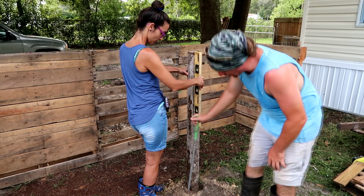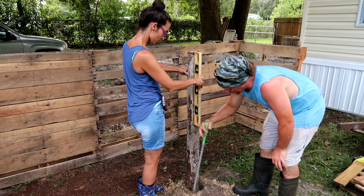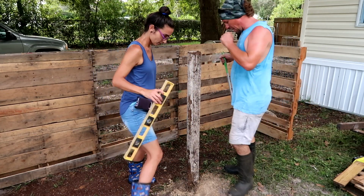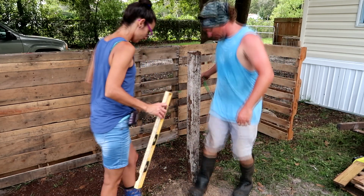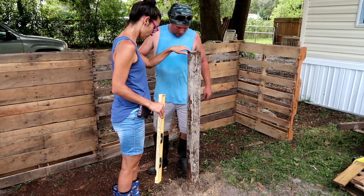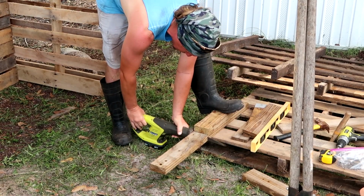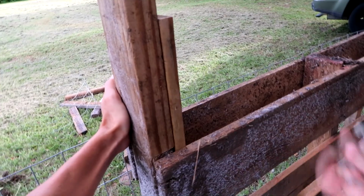Now that we've laid all the pallets out and placed them how I wanted them, Chris started to level it out, secure it, and make sure everything was flush with each other. We got these pallets at our local feed store for only $2 to $3 each, which is actually a great deal. And aside from that, they're really strong and sturdy. Absolutely a great use for projects like this, use on the farm, or if you need to create something for your animals. These are great to use.